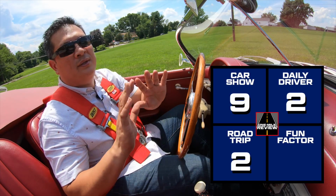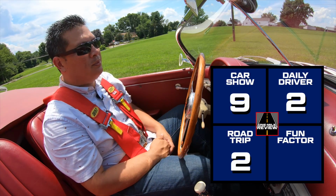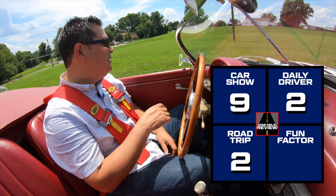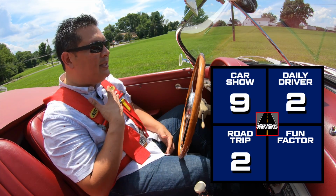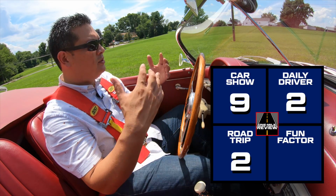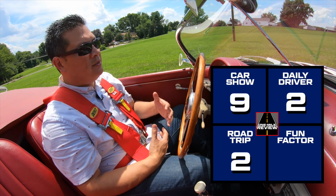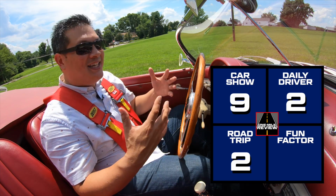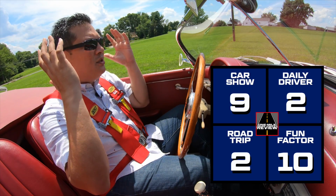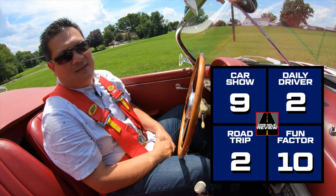Now don't hate me, all of you that have 356s out there and do the long distance. I'm just saying in general, this is what people would probably give it. And the last one, this is a new category for us, and it's the fun to drive factor. And this car is just going to go straight to the top. For me to have the honor of driving a Speedster, not only is it beautifully restored, it's actually modified a bit to be enjoyable with modern day traffic. I'm going to give this car a 10. Call me crazy, but having an 1883cc motor in there, the wind in your hair, the ultimate analog feel. Yeah, it's a 10.